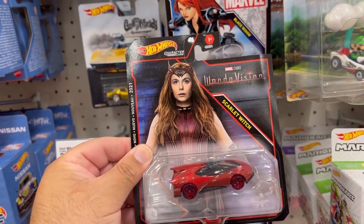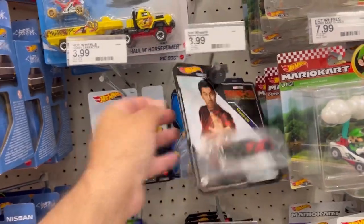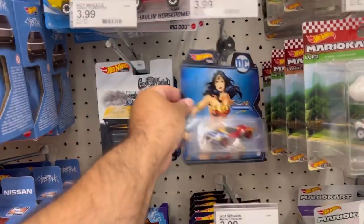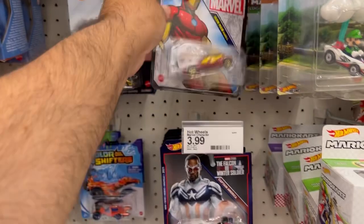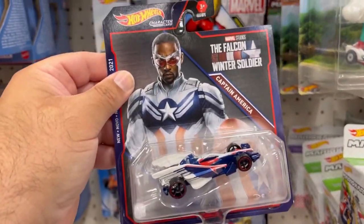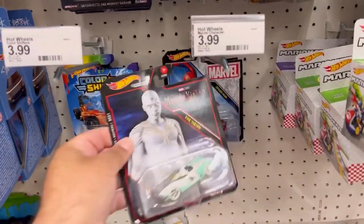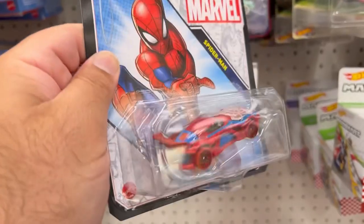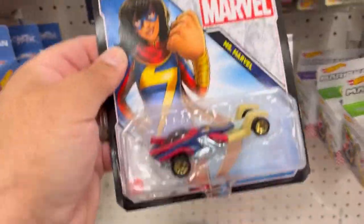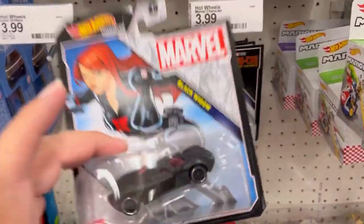So these are new, guys. Check this out. This is Scarlet Witch. Got Black Widow. Got Shang-Chi. Wonder Woman. You have Iron Man. This one's kind of cool. Captain America, Ms. Marvel, The Vision, got Spider-Man, and we have another Ms. Marvel. So let me put these back over here. I don't care for any of these, although this one's pretty cool, but I think I'm gonna pass.